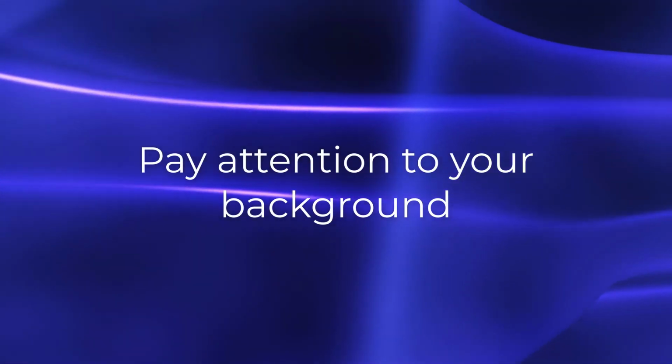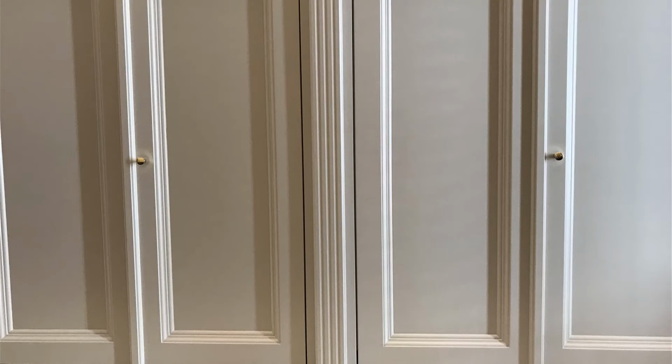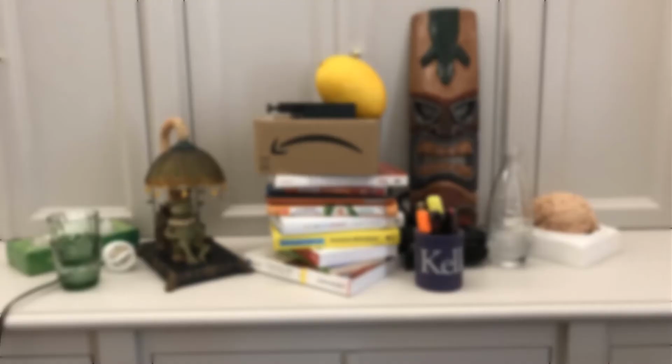Tip number 6. Pay attention to your background. The background sends many signals about you to the people you're talking to. So think carefully about what the camera can see and whether this is what you want to convey. A neutral background is definitely better than this mess. But it's even better if you invest a couple of minutes in selecting and arranging your background.